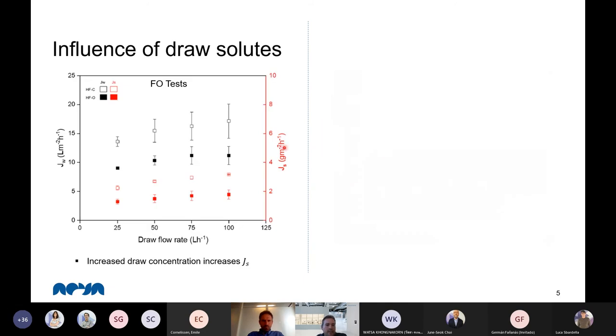The next investigation and test was to see which influence we find of the draw solutes. And what we were doing there is basically we increased the draw flow rate. If you increase the draw flow rate, of course, the draw is passing faster through your module and it gets less diluted. So your average draw concentration is increased in your module. And logically, your water flux here, the black dots on the left side, is increasing. And the salt flux is increasing as well, since you have a bigger concentration gradient in salt due to the increased average draw concentration.